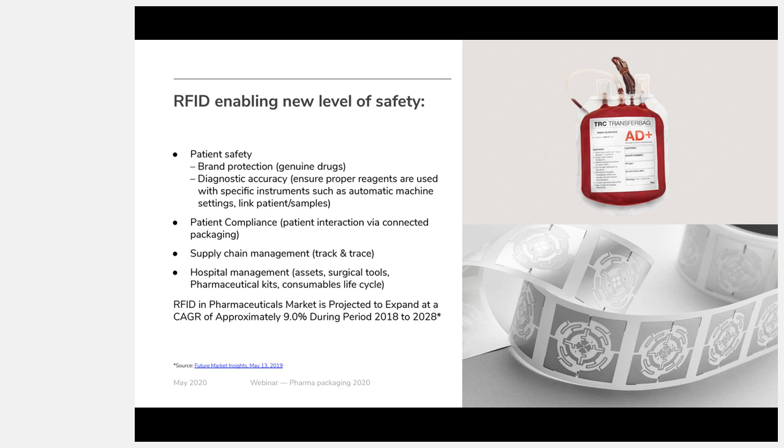Patient compliance, we spoke about it. We get more and more questions about connected packaging. Label can contribute to make the packaging connected. And here you have the interaction with the consumer, the patient, thanks to NFC, for instance, to be able to give more details on how to properly take the medicine. Supply chain management, obviously, this is where RFID was first born, so I will not spend too much time. And interesting too: hospital management, asset management. Think about beds. Sometimes in hospitals, they are spending hours to find beds.